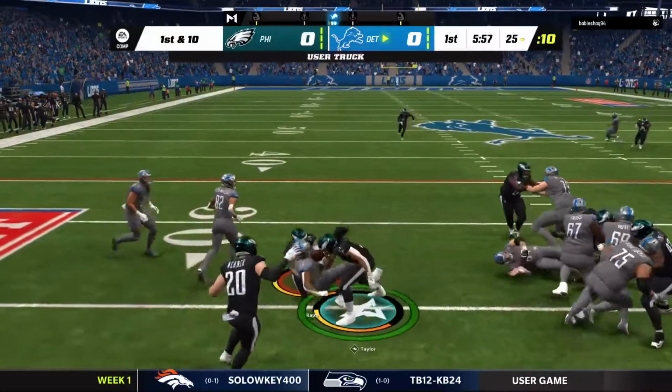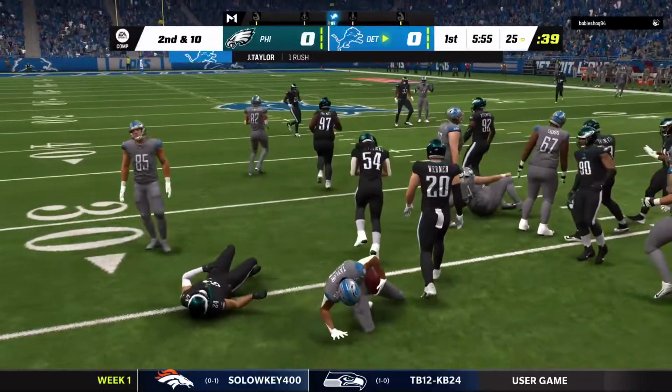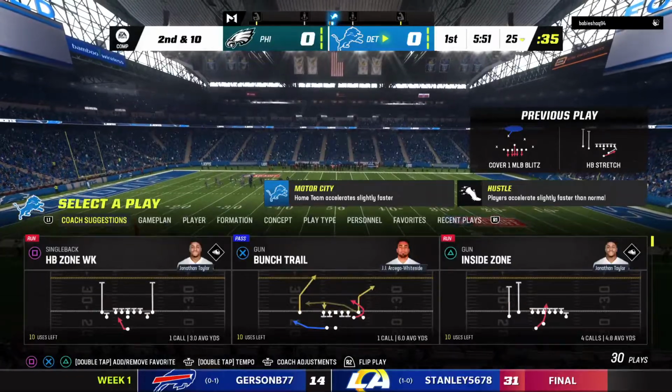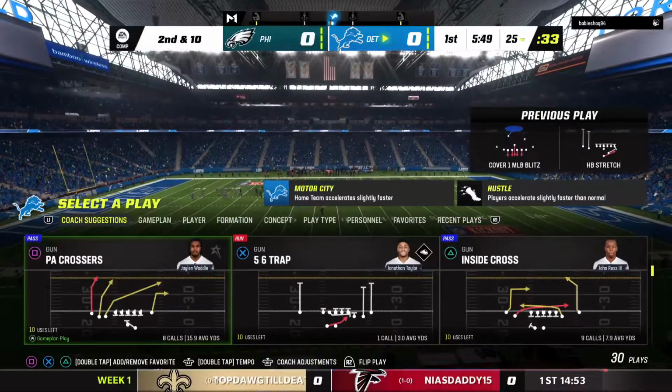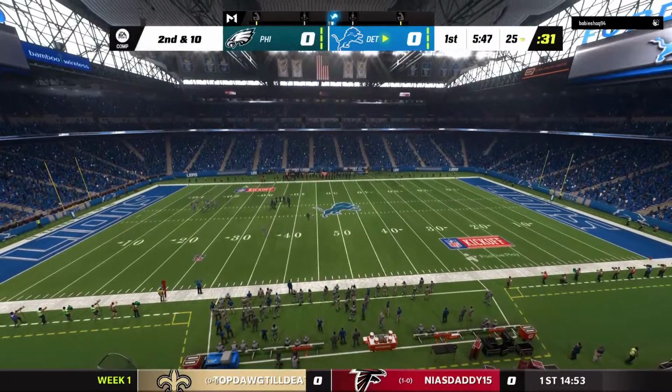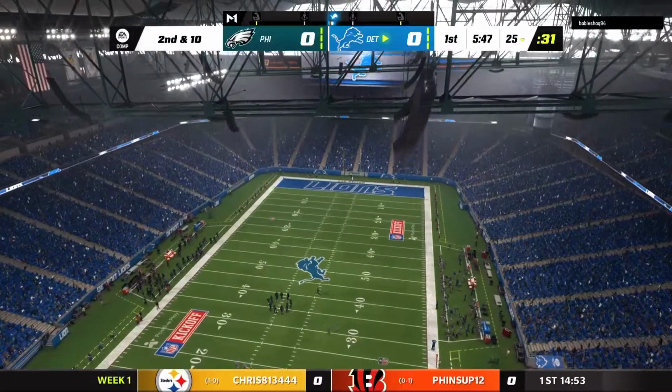A carry by Taylor to start the drive. And he'll hope that this is not a sign of what's in store as he has to fight just to get back to the line of scrimmage. Calling no gain on the game's first play. And it's second down now. Looked like he was trying to bounce it outside, but no success.